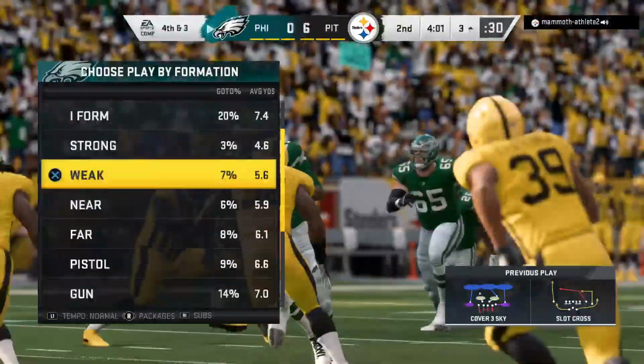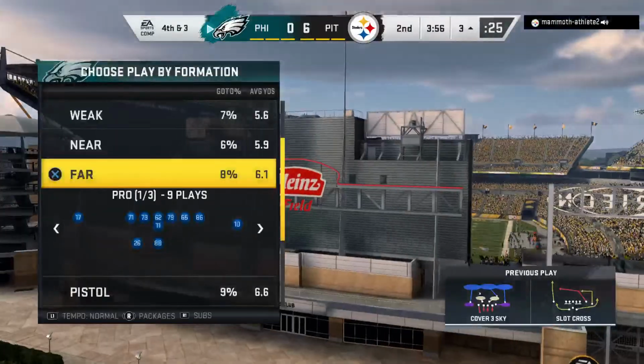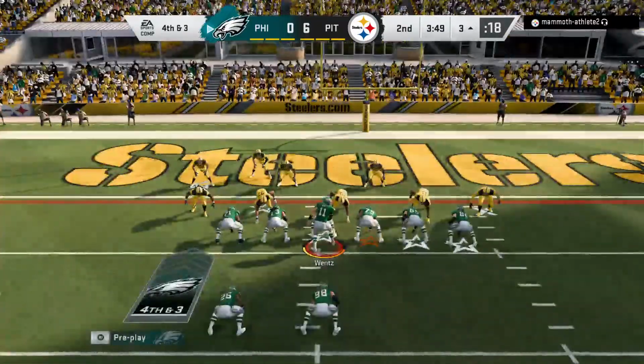Zone coverage, locked in tight, made it really difficult because they tried the crossing route against it, and it worked for a completion, but you have to know where the sticks are on 3rd down. Didn't get beyond them, no pickup.